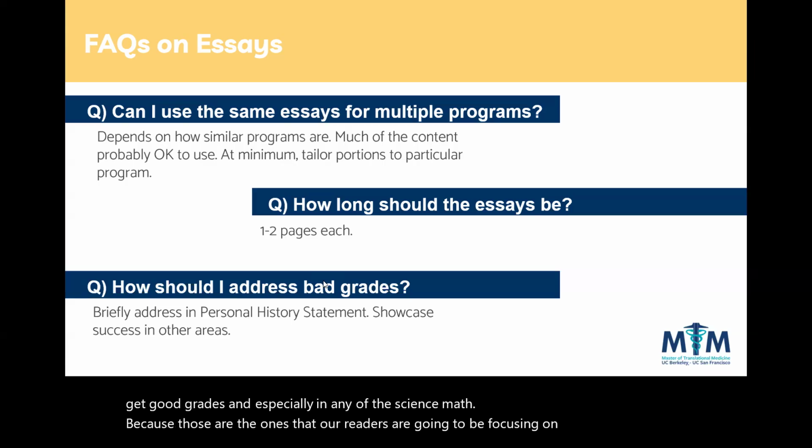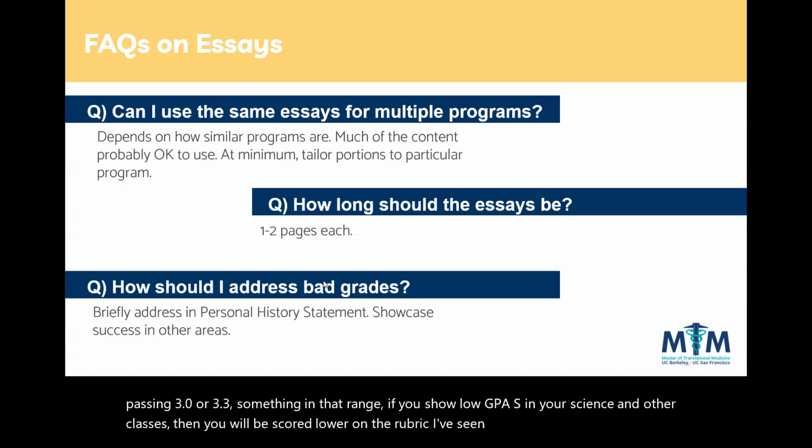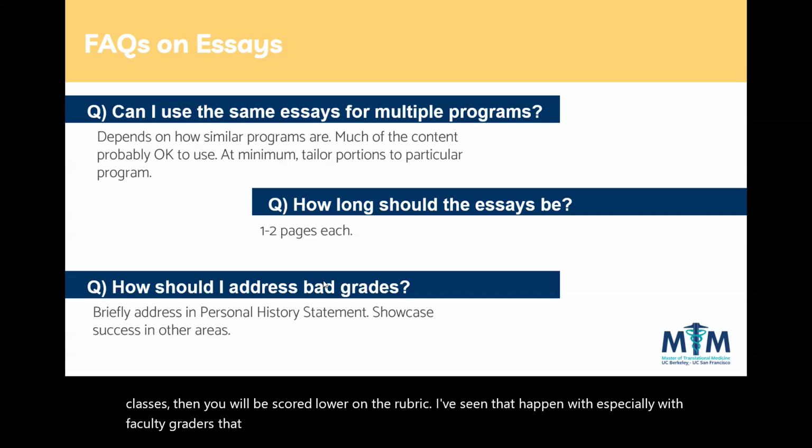So even if you got a passing 3.0 or a 3.3, something in that range, if you show low GPAs in your science and other classes, then you will be scored lower on the rubric. I've seen that happen, especially with faculty graders that are used to reading lots of applications. They don't miss that kind of detail.